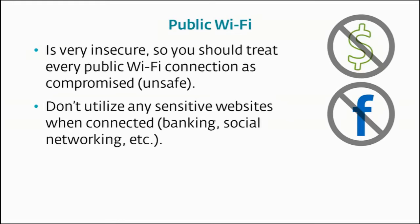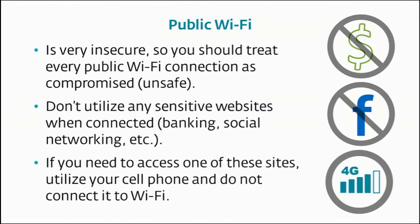Or it could be a fake or malicious network, exposing all of your passwords and all of that data you've just entered while connected. If you need to access any of these sensitive websites, use your cell phone and do not connect it to Wi-Fi. This makes it much harder for someone to steal any information you're sending over the internet.